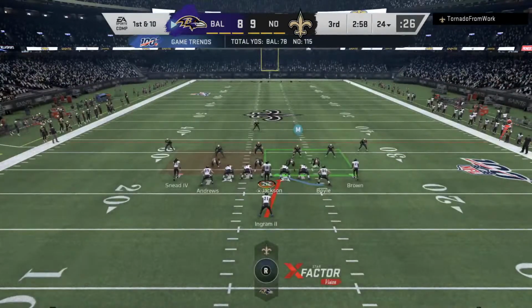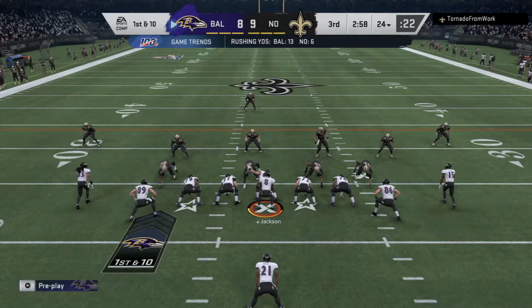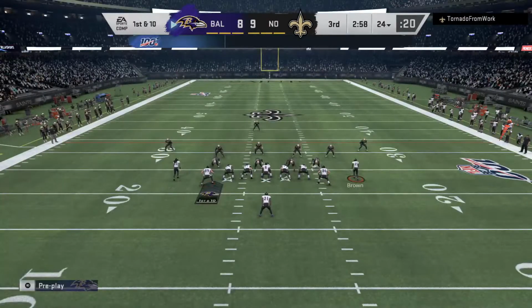The Ravens offense set at the line for this next drive. Their first time to touch the ball in quarter 3, and we'll see what they can do.